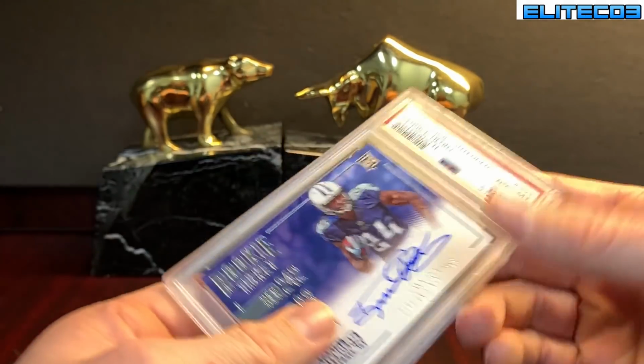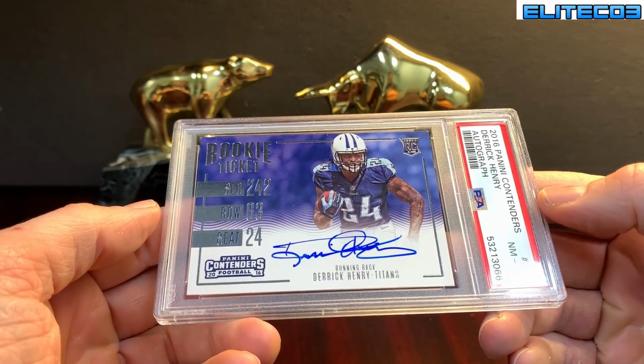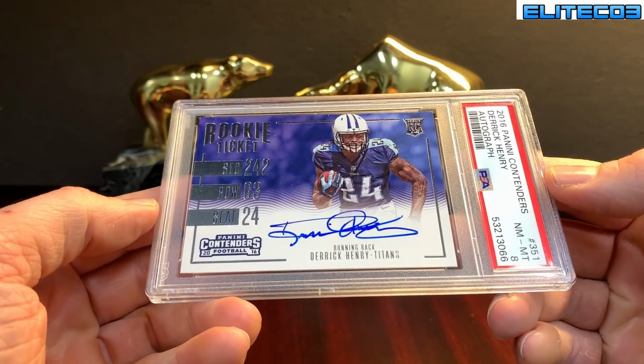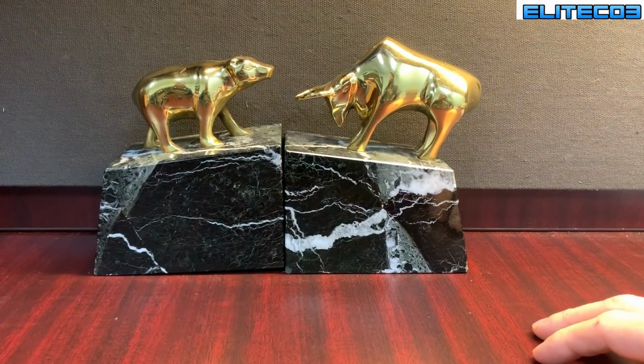I'm not going to complain about this one, but this is the SP. This has a crazy low print. I think it might be 25. It could be 50, but this is the variation SP Contenders Henry. So 8 on that as he tries for another 2,000-yard season.